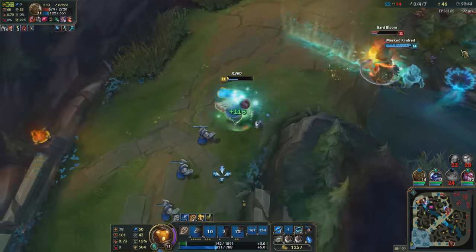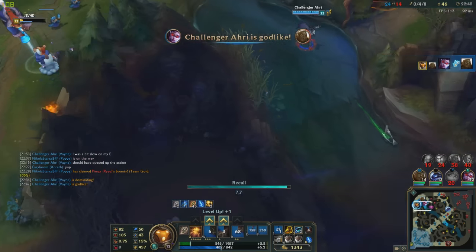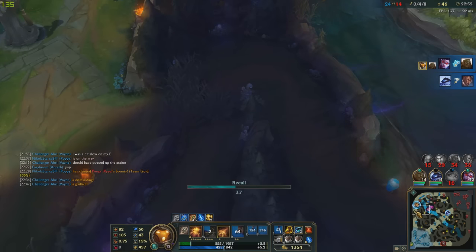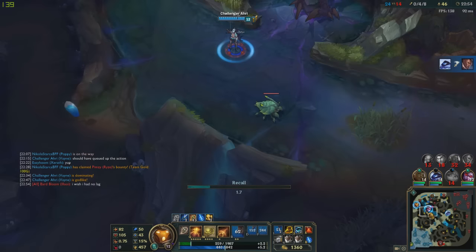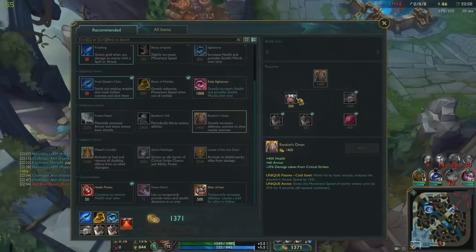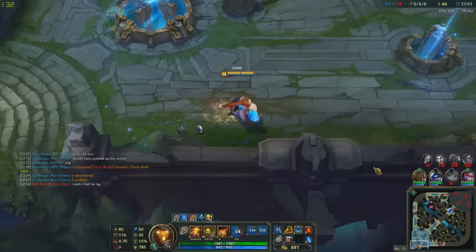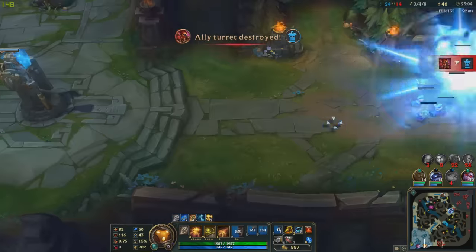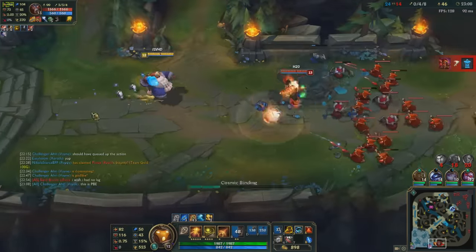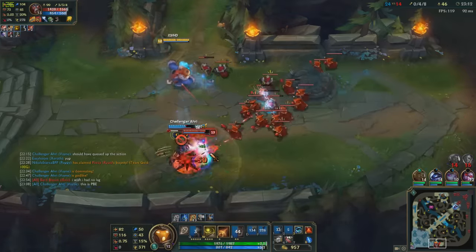Wait, why didn't it work? I didn't stun her. Damn, I really suck with Bard, man. This is why I shouldn't play this guy ever again. Actually, I'm so close to Randuin's, but let's just run down bottom. Oh man, he's getting that Rage Blade as well. Oh man, there's nothing I can do about this.